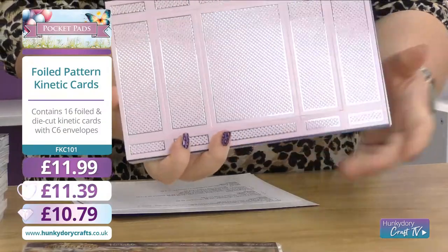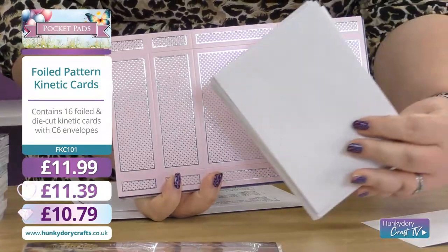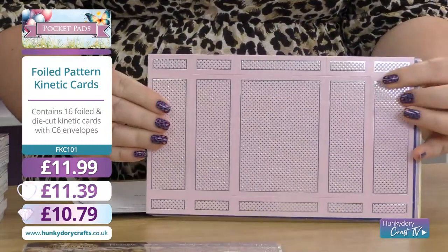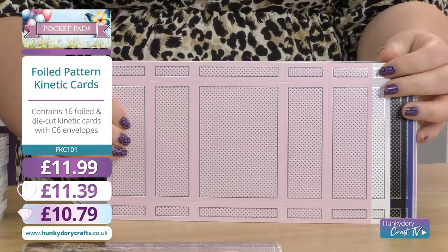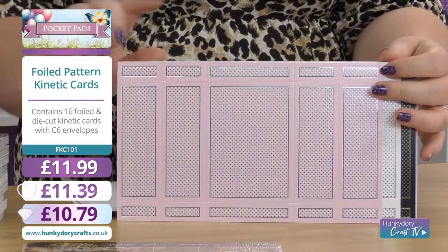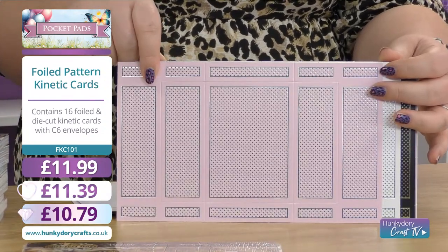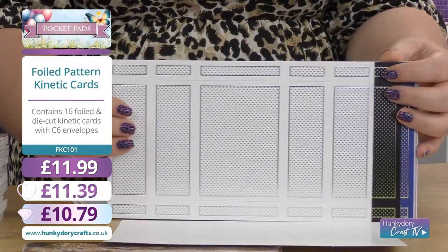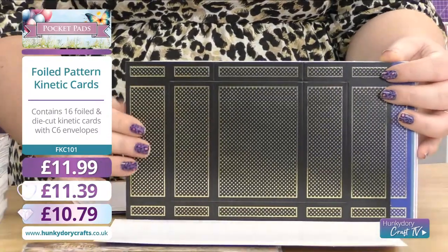It is amazing. I am going to show you those kinetic cards first. So they're going to come to you like this, flat packed, with their matching envelopes as well. I think they're 7x5 when they fold down. And you are going to get 16 cards. Now, you are going to get 16 different ones because you're going to get the same foils, but they're going to be on different colours, in different colour foil. So you're not going to get any double-ups whatsoever. It's four different foils, sorry.